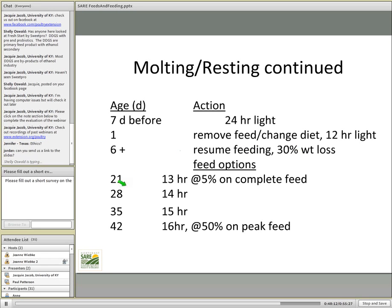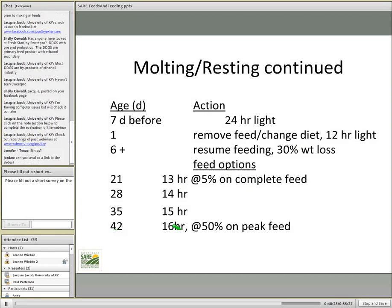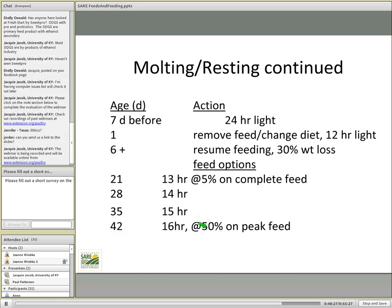Then finally, around 3 weeks, we'd start to increase the lights, and we'd put back the complete feed. This is the peaking diet again. We're trying to bring this hen back into production and increasing our lights, and about 6 weeks later, we're up to 50% production.